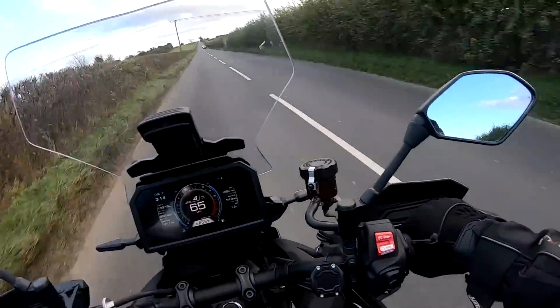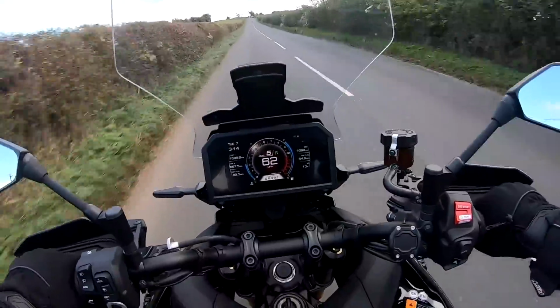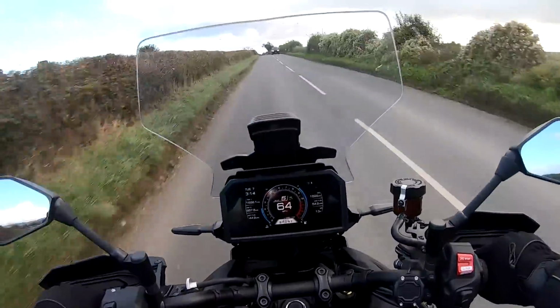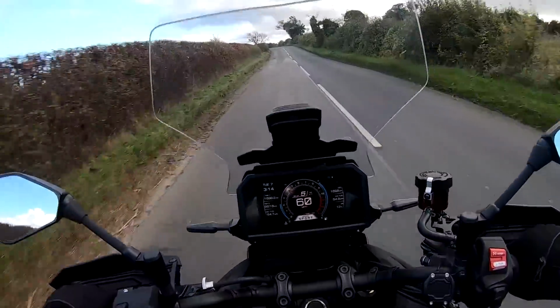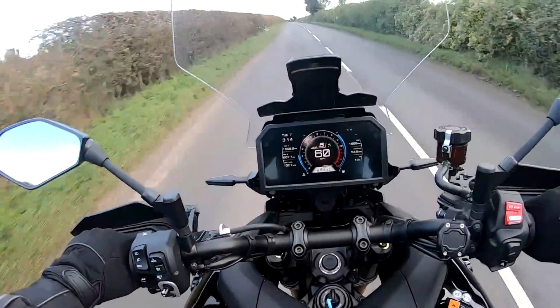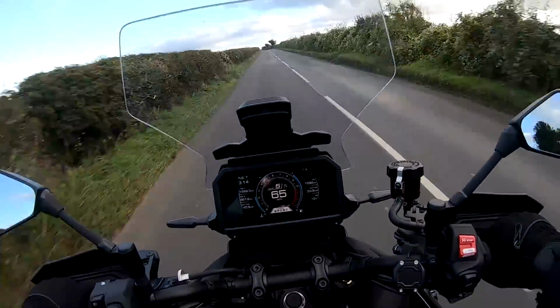Well, yet again guys, Yamaha have made the Tracer 9 even better. This new quick shifter is absolutely seamless and sublime on the up and the down. Suspension is fabulous. I love the new TFT. This new seat feels to me to be more comfortable. The whole bike is stunning.